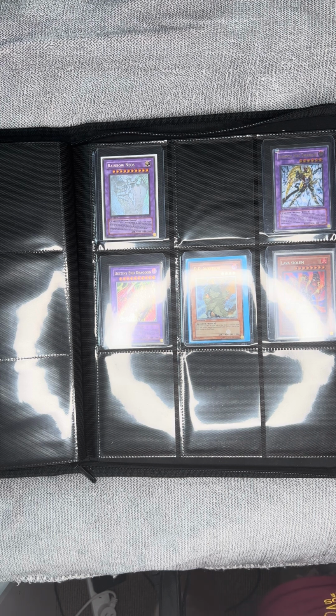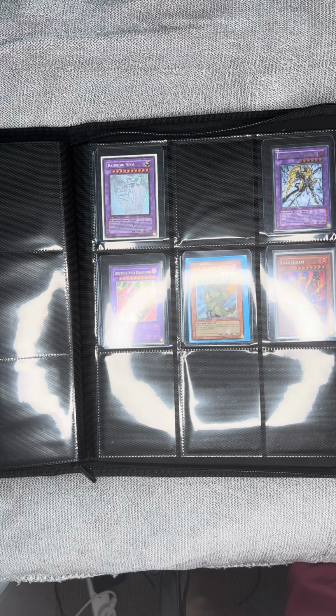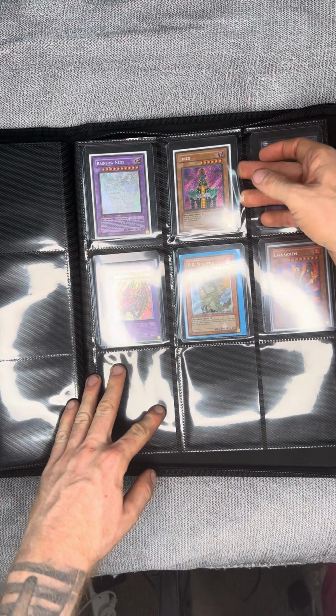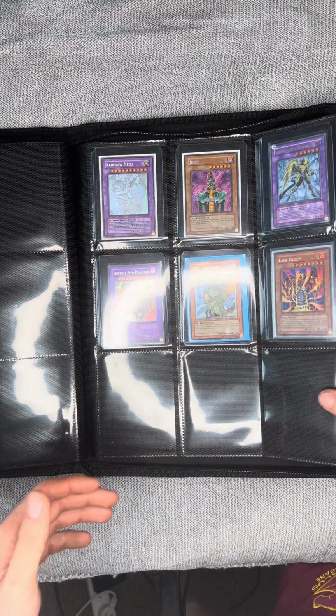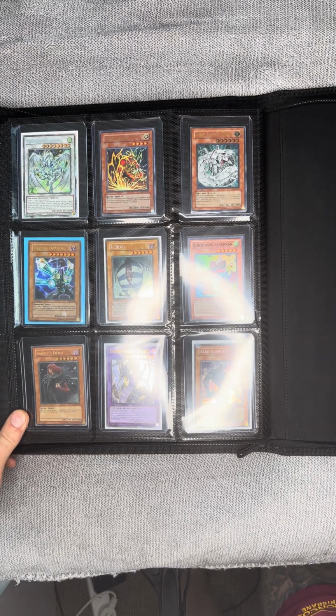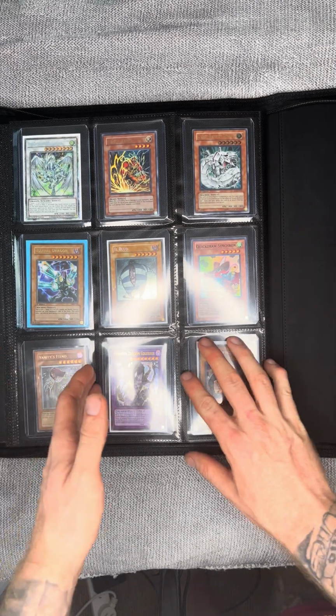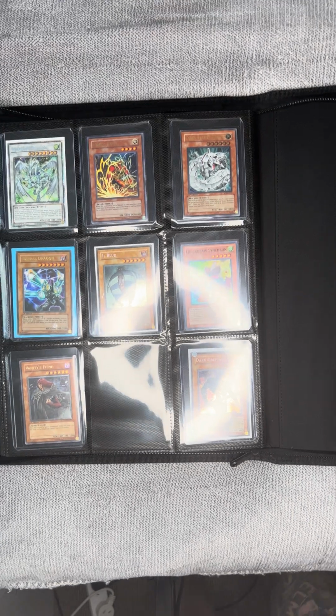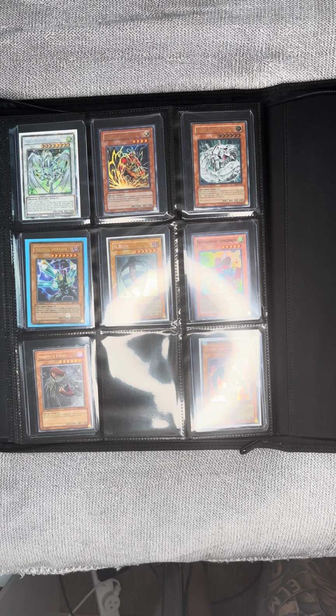I think that's pretty much it, guys. If you've got any questions or anything, please, I'm going to make an Instagram soon with my Yu-Gi-Oh collection and show off the cards a bit more in the future. I think some of these cards deserve to be displayed and shown off a bit more than just sitting in my binder, or for me to enjoy. I want to share it with everyone.